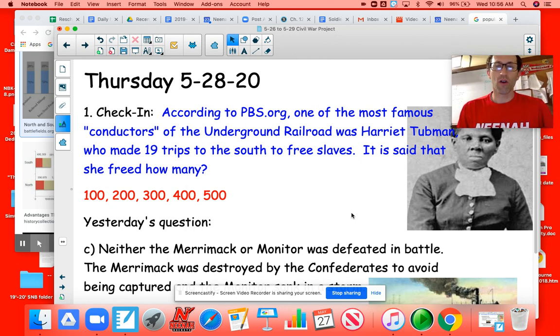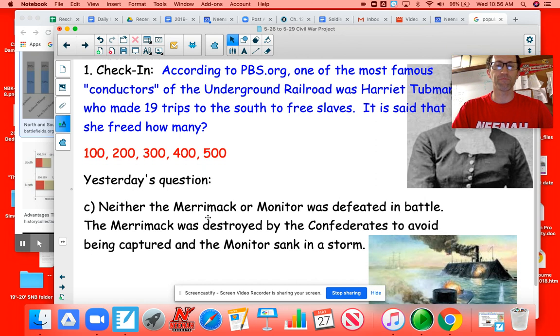And here we go. According to PBS.org, one of the most famous conductors of the Underground Railroad was Harriet Tubman, as shown. She made 19 trips into the South to free the slaves. It is said she freed how many slaves? 1, 2, 3, 4, or 500?